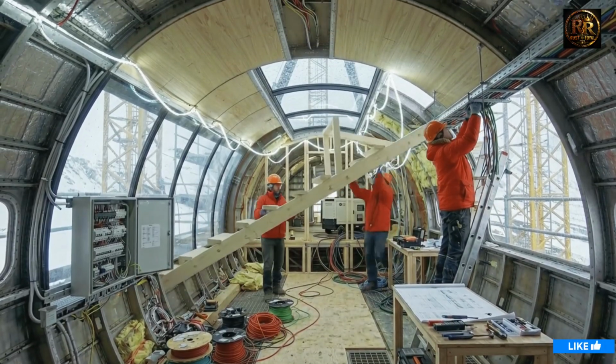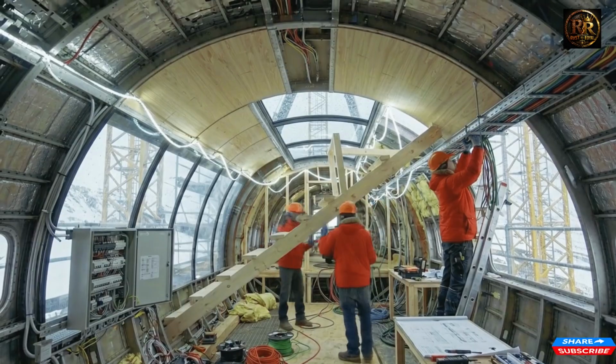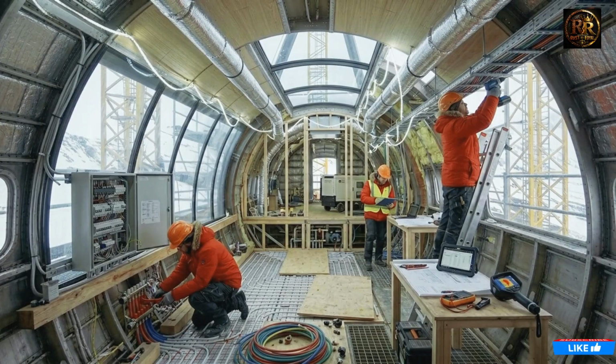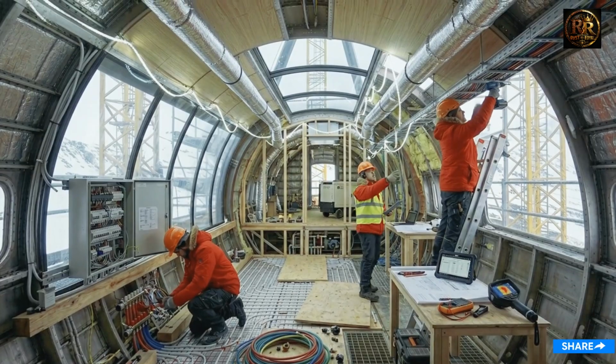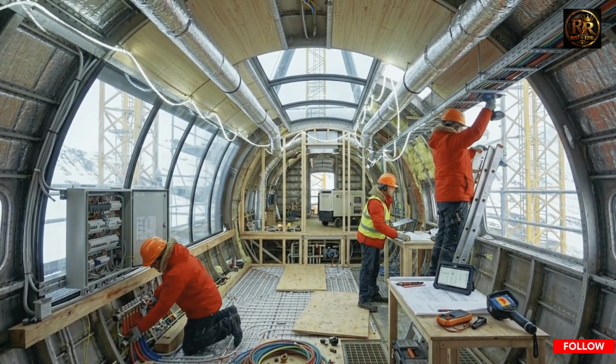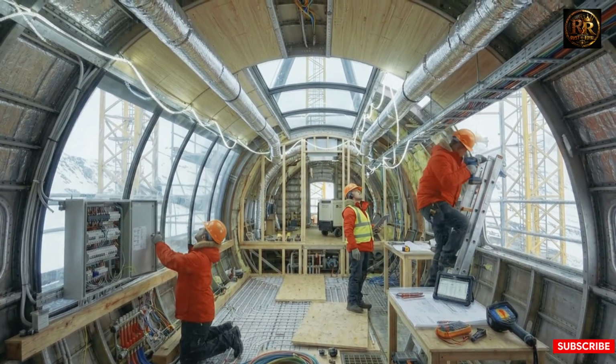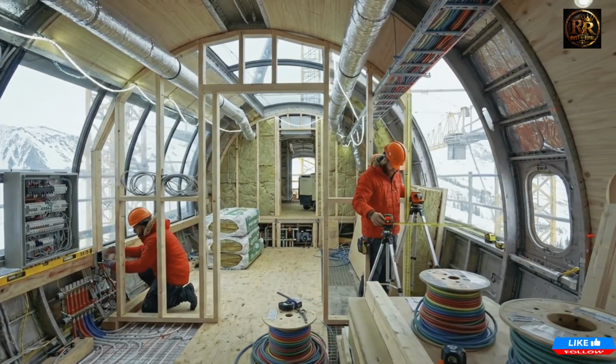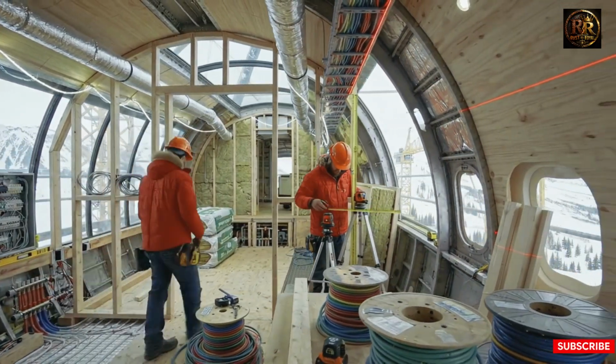A custom staircase connects the aircraft levels into one mountain retreat. The future kitchen begins forming inside this once-forgotten aircraft cabin. A peaceful mountain bedroom takes shape within the aircraft's curved structure.